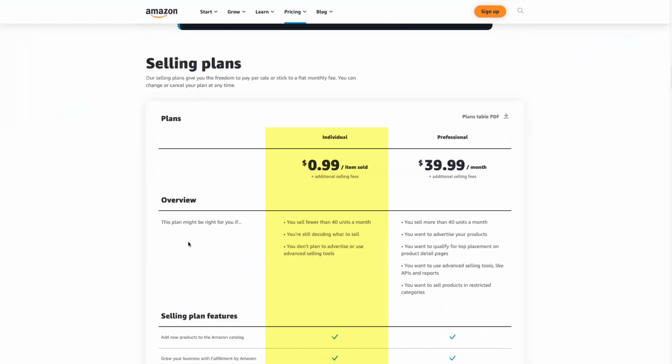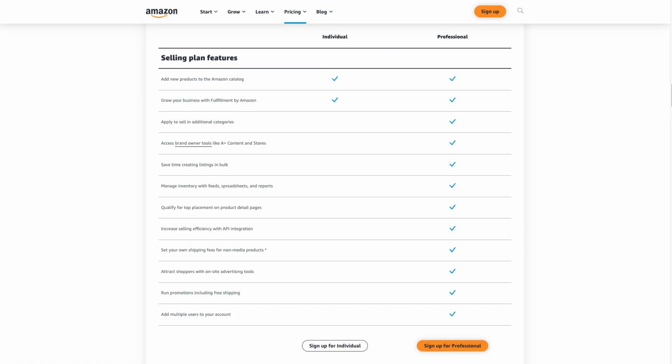All right, and speaking of saving money, let's talk about some ways that you can save on these fees. Well, I already mentioned a few strategies, such as starting with the individual seller plan so that you don't have to pay the $39.99 monthly fee until you're ready to upgrade to the professional plan. What I suggest is to wait until your first batch of inventory is done manufacturing and you're nearly ready to launch your product, then upgrade to the professional plan so that you have access to all of the features, including the coupons, promotions, and PPC, because you're going to need these to do your product launch.